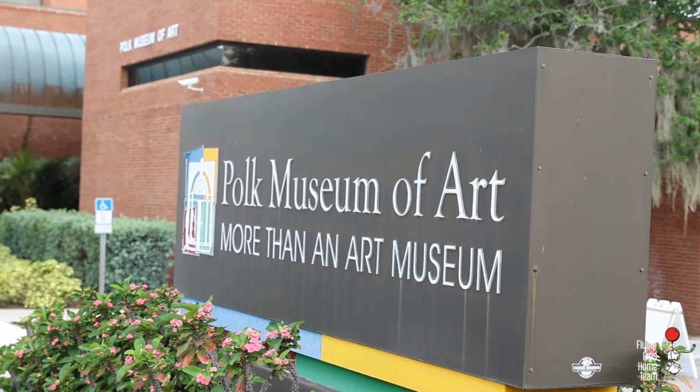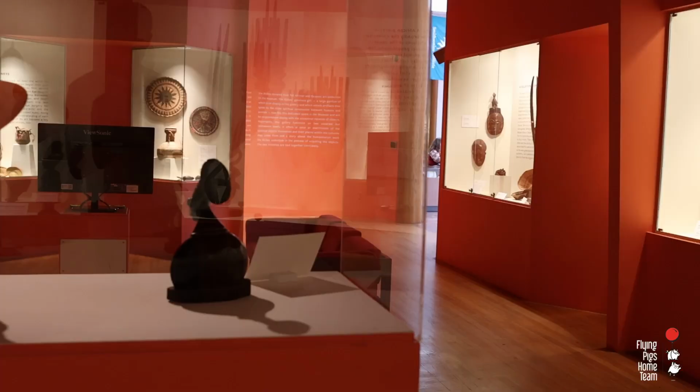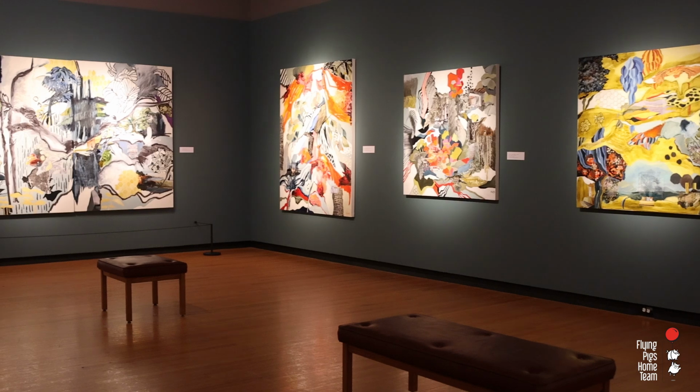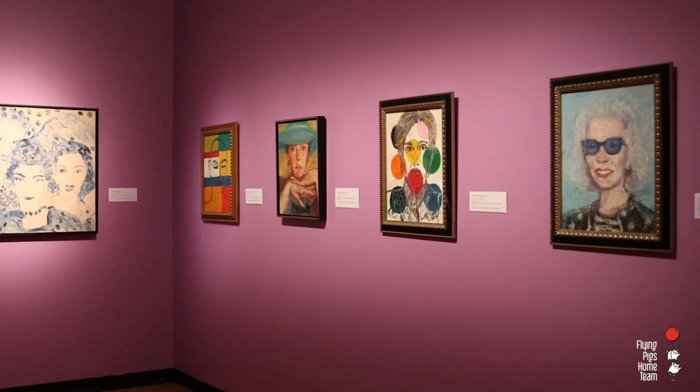Okay, so right after lunch, one great option is to visit the Polk Museum of Art. What a great place. So many different things to see, and they actually rotate the exhibits rather often. So there's a pretty big possibility that if you've been there before, you're going to see something different. They have the works of local artists as well as national and international artists there. So a wonderful place to visit.